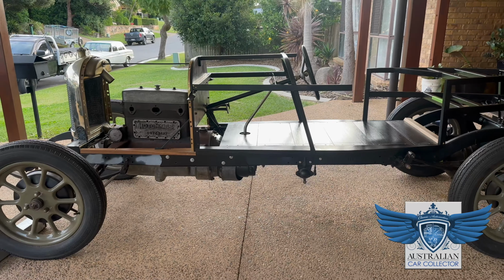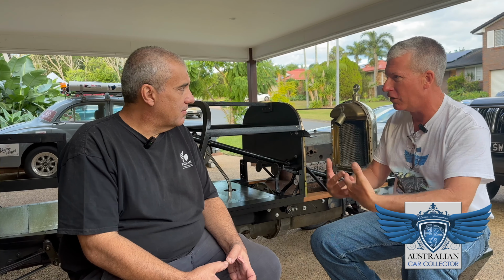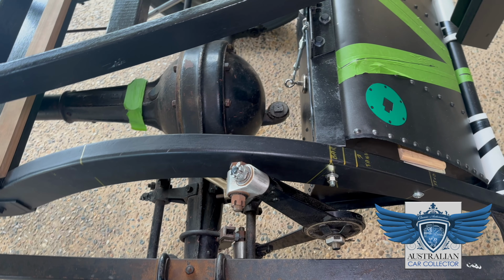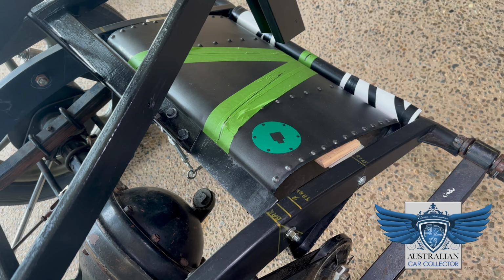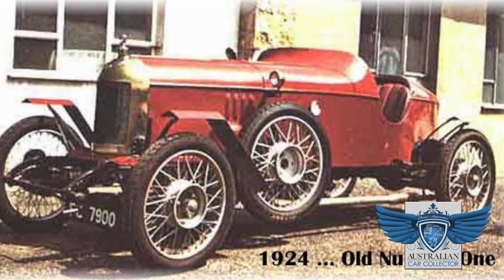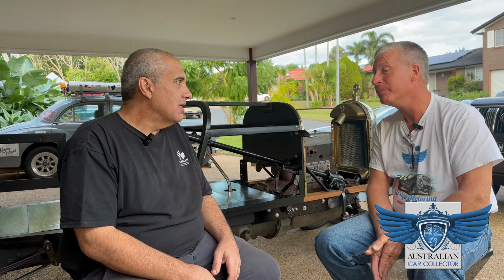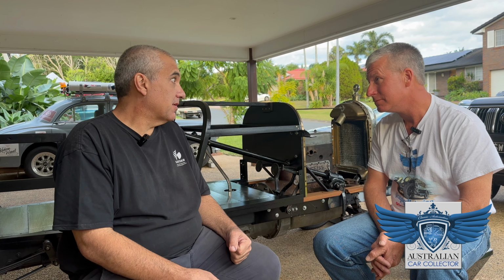So how did you come across this configuration? Was it something you just decided, I'm going to set out to build this thing? So in 2017, when we got the chassis, there were other replicas out there of varying degrees of accuracy. Most of them at the time, I think all of them at the time, were painted red, which is not correct. The car now is red, but that was done later, when it was restored in the post-war period. The original car was basically flat grey. It was undercoat grey.